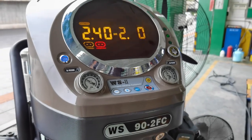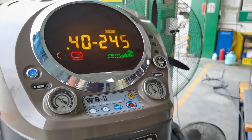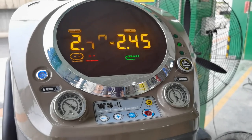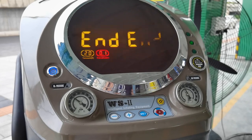The rear pressure now is 2.54 bar, 0.1 bar more. Now, the machine is deflating the 0.1 bar out. The green light goes anti-clockwise.